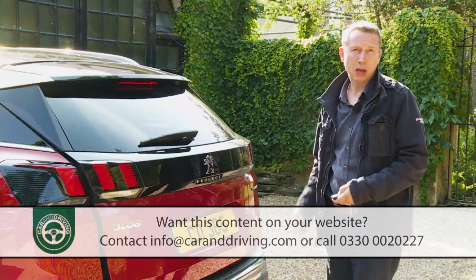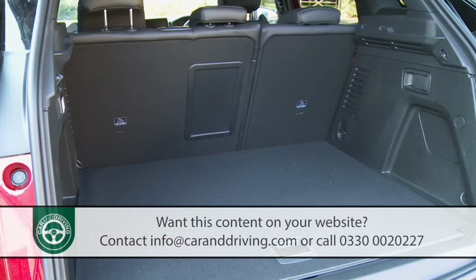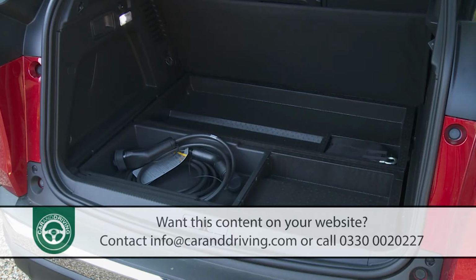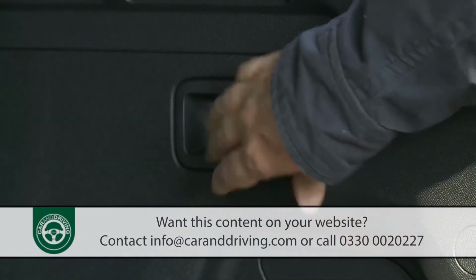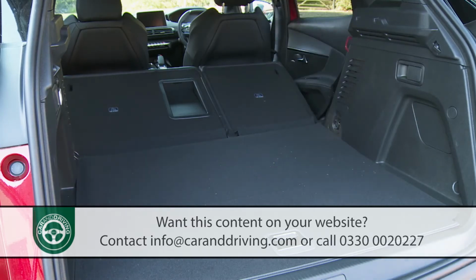Boot space is perhaps inevitably compromised considerably by the battery placement, down to 395 litres from 520 litres normally. The fuel tank size is 10 litres smaller too. In compensation, Peugeot offers an extra 25-litre underfloor storage area for stowing the cables, and a ski hatch so that you can push through longer items into the cabin. Use these cargo sidewall catches to retract the 60/40 split rear bench, and you'll find that the seat's folded capacity is 1,357 litres, down from 1,482 litres in the standard model.